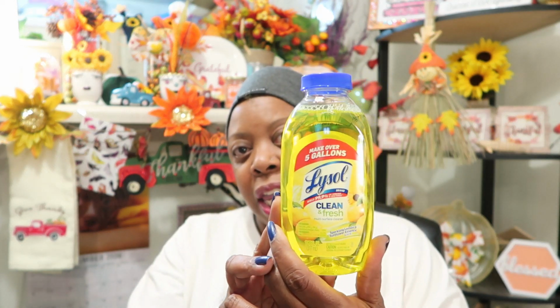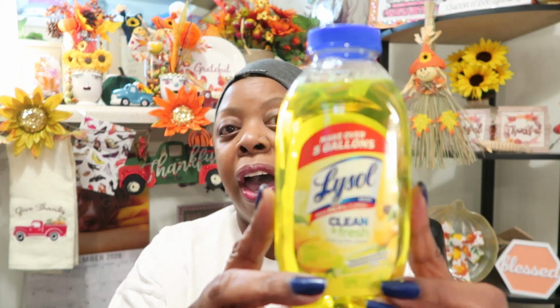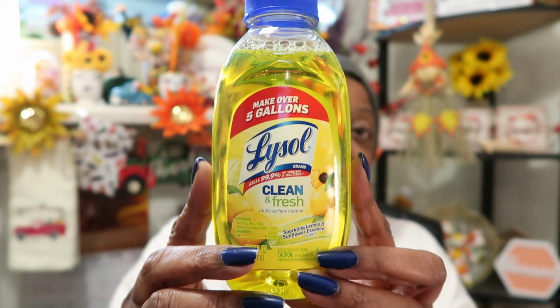So they had some Lysol, kills 99% of viruses and bacteria, clean and fresh, up at the front of the register in my small Dollar Tree. And this says it makes 5 gallons. And y'all know, when you see this stuff in your Dollar Tree, you need to get it. So I did get one of the Lysol, clean and fresh, and it makes 5 gallons. So I want to just store up on that stuff.